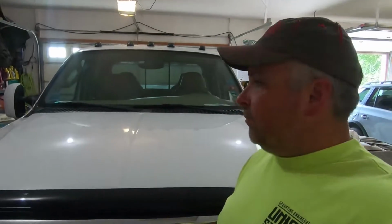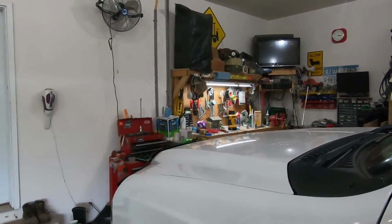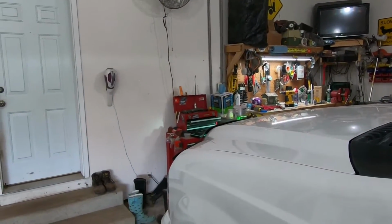It is Tim at Doc's Autos, and we've got a quick little project here. Went out to grab Truck Norris the other day, and one of the headlights, nice aftermarket HIDs, was out. If you see, the driver's side kind of flickers.